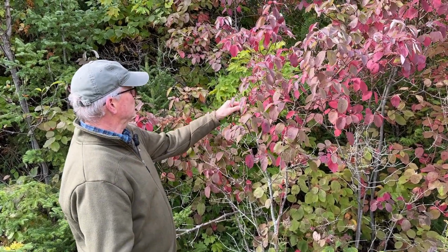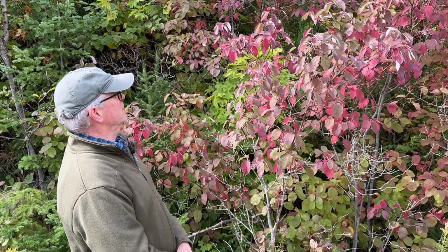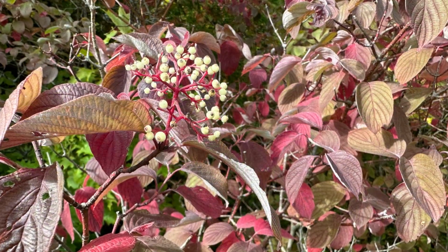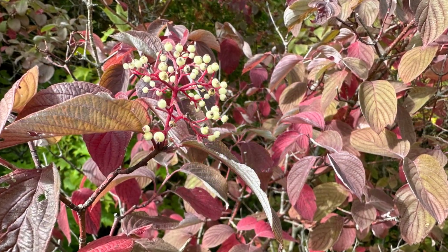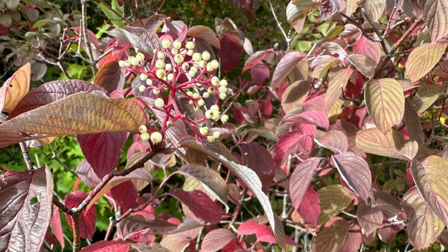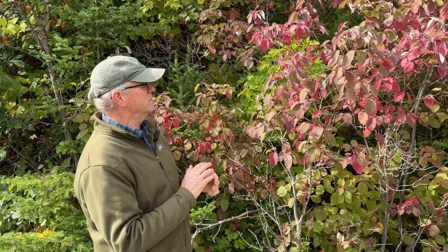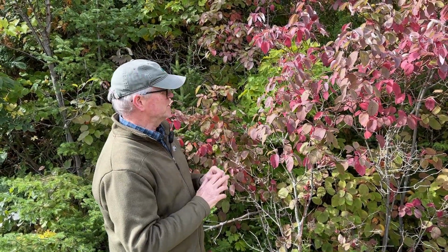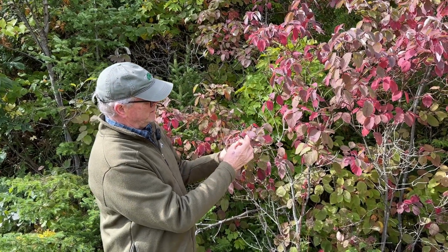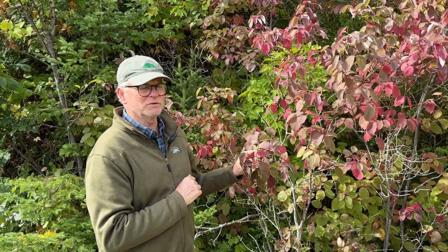This nice maroon red kind of lights up the edges of the woods and some of the meadows. This is on the edge of the Homestead Meadow at the clearing. One thing that I've noticed, and this probably harkens back to how dry it was back in May and June and into July, many of the fruits, the berries on dogwood did not develop. It was just too dry.